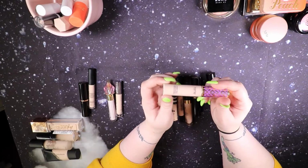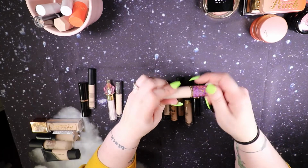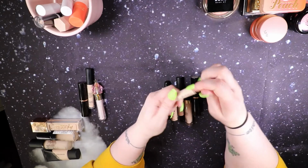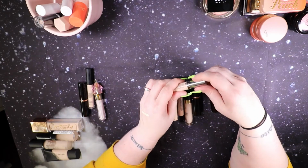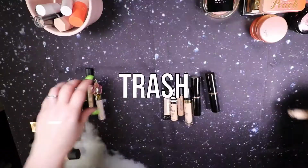This Tarte Shape Tape. How much of it is in here still? Not a whole lot. I just haven't been grabbing this, so I'm actually going to get rid of this one. I'm going to throw it away. This Naked Skin. I've been trying to use it lately to see if it works out, but it's like too neutral and like yellow tone, even though this is fair neutral. Fair neutral my ass. We're gonna throw that one away.